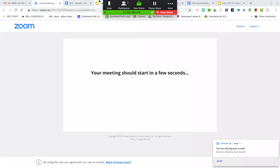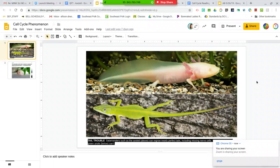Okay, there we go. So this is actually what I gave them. Their phenomenon was just this. I got this from Science News magazine, I think it's called. This is the picture they were using and the little comment. It simply says, salamanders such as the axolotl above can regrow nearly perfect tails, including missing nerve cells. Lizards like the green anole below can't. And that's all I gave the kids to start.